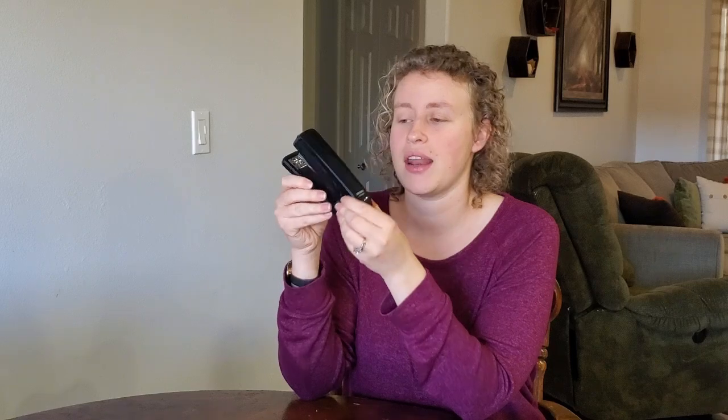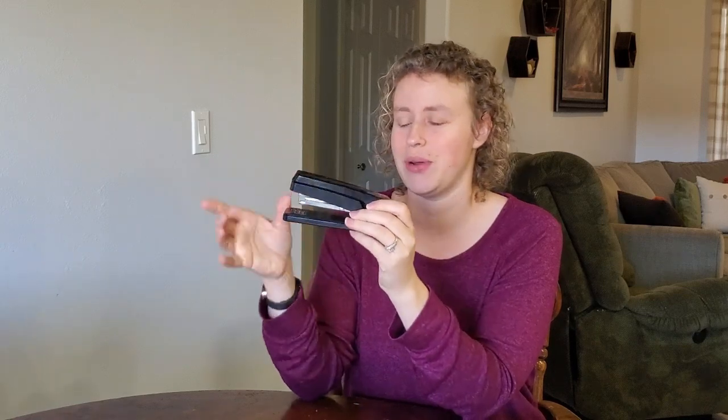I don't do it all that often, but I did find this little guy. Now, this is not a sturdy metal stapler. This is a cheap plastic stapler, but it was only, I think, $10 or less. I can't remember exactly, but it's cool. So instead of just stapling this way and only being able to reach this far, you can turn this way. Let me see if I can show you what that would do. So now we're stapling sideways, and I can just put it down the center of the paper and staple in the center of the paper.